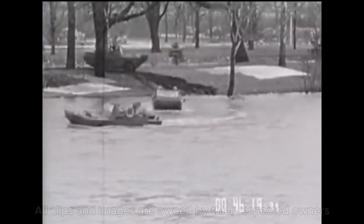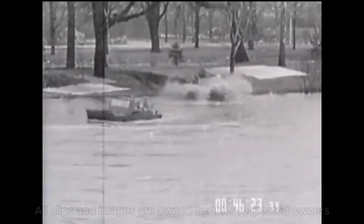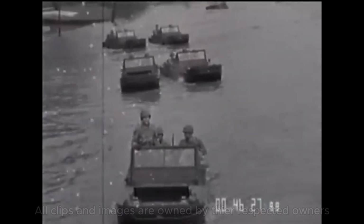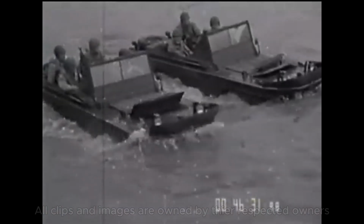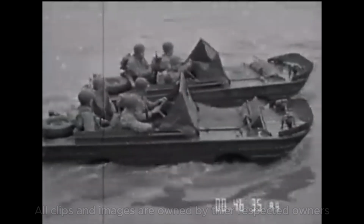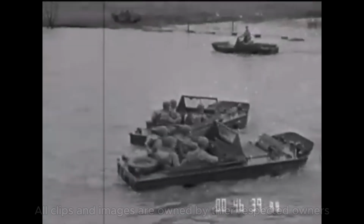The driver's compartment contained nearly twice as many control levers as a standard Jeep, managing two-wheel and four-wheel drive, high and low range, a capstan winch mounted at the bow, propeller deployment, and rudder control. For a vehicle derived from a simple utility Jeep, it had become remarkably complex to operate.